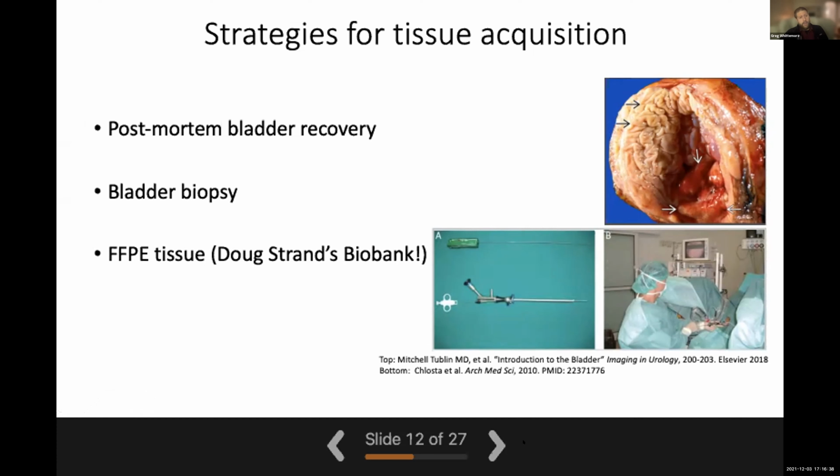We could also use biobanks like Doug's biobank that he has using formalin-fixed paraffin-embedded tissue, as well as any other biobanks that happen to have bladder samples. But again, it really comes down to, do we have enough clinical annotation to understand, for instance, like we saw with the prostate, do we know what their IPSS score was? Because that would be very useful in working up patients with LUTS and understanding what molecular subtypes of disease present with what symptoms and being able to do those correlations.